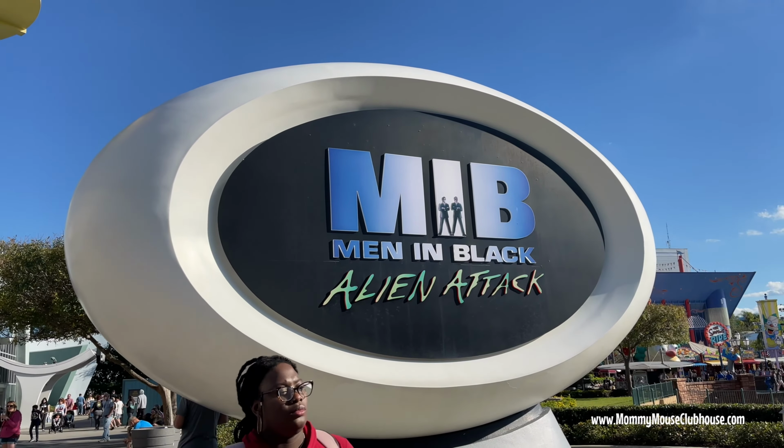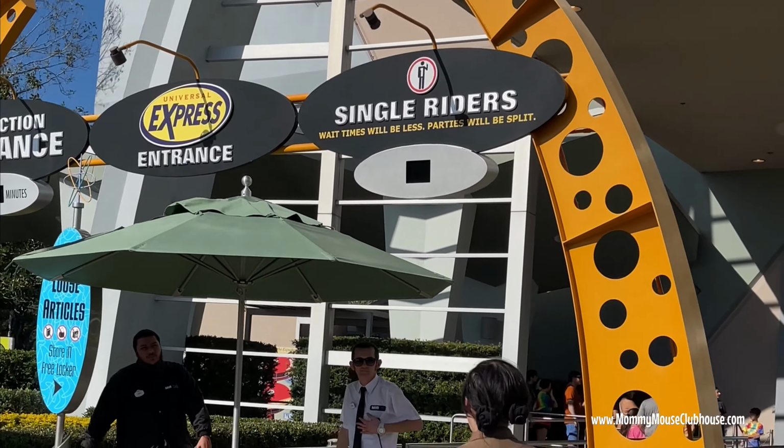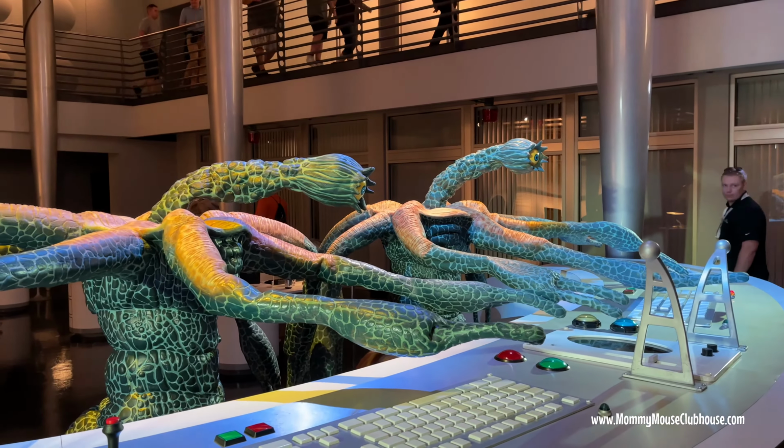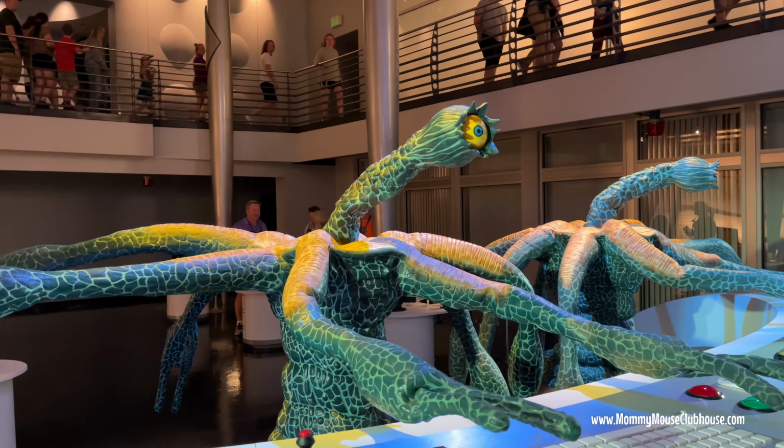After E.T., it was time for some more alien fun at Men in Black Alien Attack. If you have been to Disney World or Disneyland, I would compare this ride to Buzz Lightyear rides. Our tour guide did give us some tips to get the highest score.